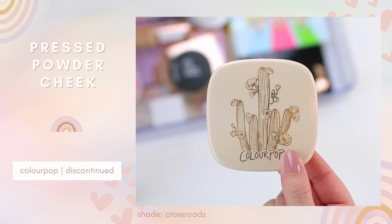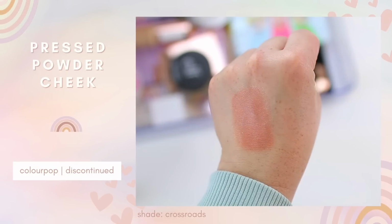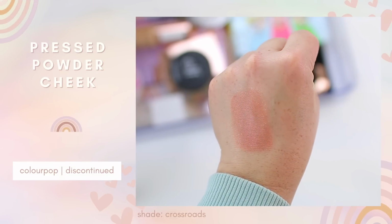I'm also decluttering this ColourPop Pressed Powder Cheek in the shade Crossroads. It's actually a really beautiful color, but I don't think I've worn it once since I did my blush declutter, so that tells me it's time to let it go. I don't know what it is about ColourPop's pressed powder cheek products, like their blushes.